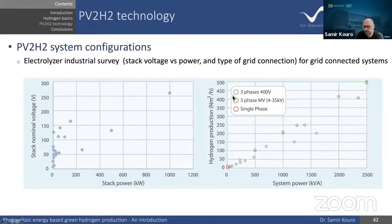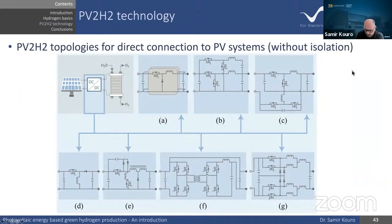And then you can see they're also available with 3-phase connection in medium voltage, which is 4 to 35 kilovolts, and also low voltage 400 volts. And there are just a few, of course, in very low power for single-phase connection, which is not large-scale production, of course.